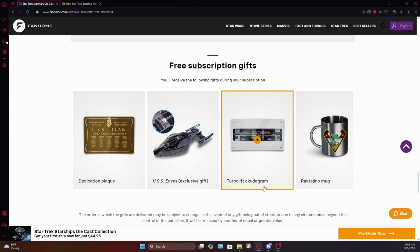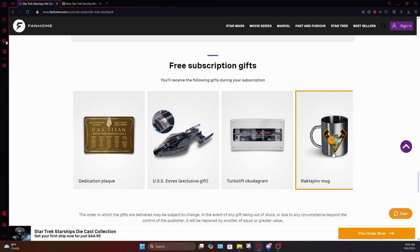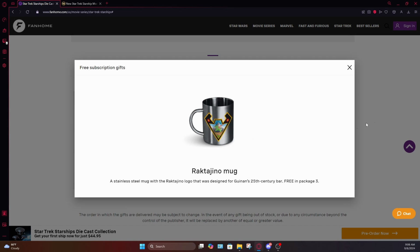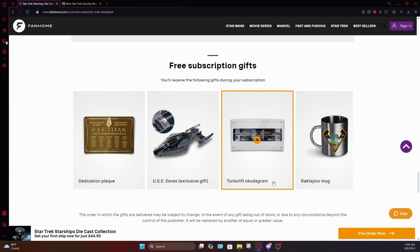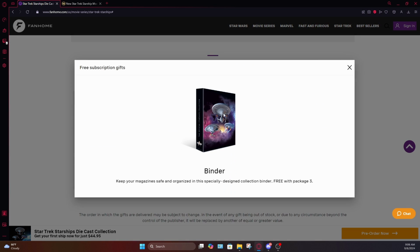probably the Voyager B, because that was in Picard. You also get this cool Okudagram that looks like the Turbolift Elcar's layout in the Titan A, which looks really cool. I'd be more into that if it was a different ship, but I've always loved the Elcar's aesthetic. I've always loved the look of that, so that's cool looking. You get this neat little mug with a little Ractigino logo on it, and I think there was one more. And a binder for all your magazines, which again is something Eaglemoss did as well.